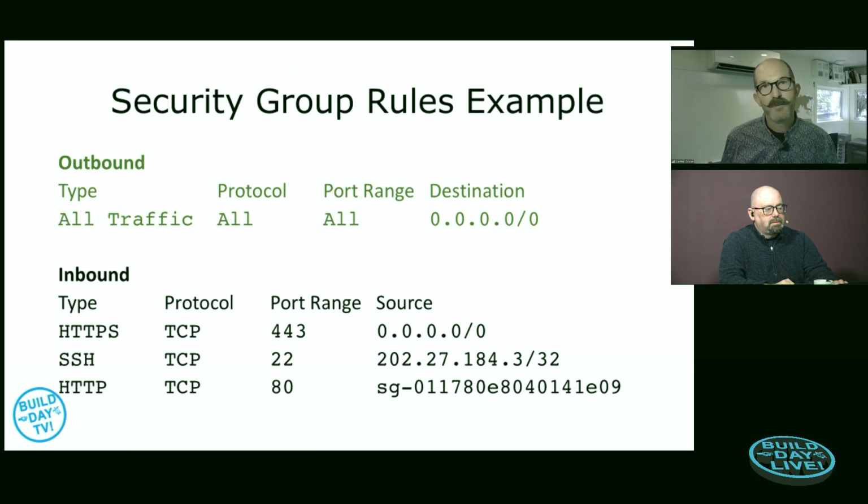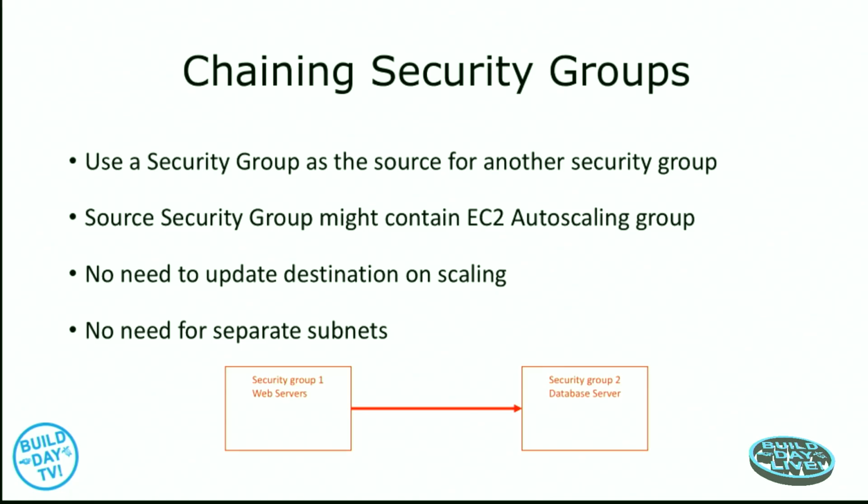And then as another example of how these rules can work, the bottom line there allows HTTP access, port 80, from a particular security group. That SG dash bunch of hex means it's a security group. So this is allowing HTTP access rather than HTTPS from the EC2 instances that are in a particular security group. This chaining together of security groups is a really powerful structure that we have with AWS. And we can use one security group as the source of traffic for another security group.